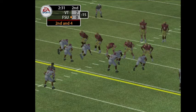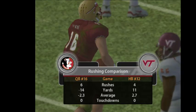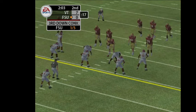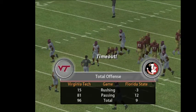The Seminoles come out the shotgun. And they make the stop. Number 16 on the run. No gain on the play. Third and 4. Ball on the 26. Number 16, back in the gun, and the snap goes to the back. Virginia Tech takes a timeout.